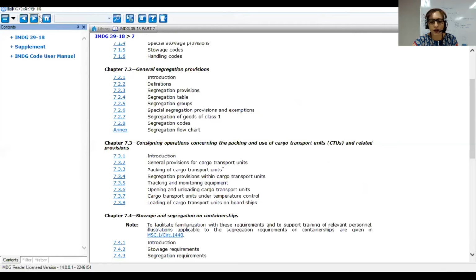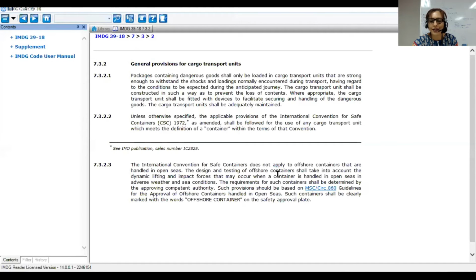Oh yeah, wait, one other thing here. The ICSE does not apply for offshore containers. So those stock tanks or those tiny containers that they use in the offshore are not part of ICSE. They are handled in open sea. The designs and testing for offshore containers shall take into account the dynamic lifting impact forces that may occur when a container is handled in open seas, in adverse weathers and sea conditions.